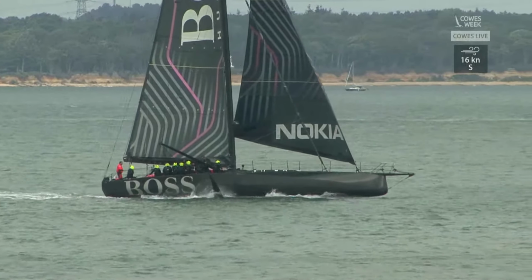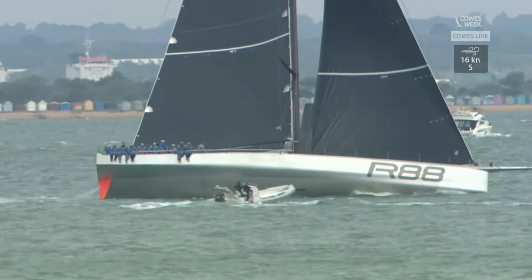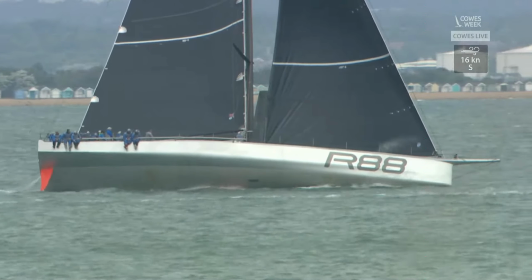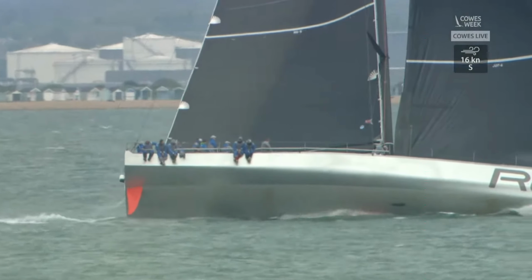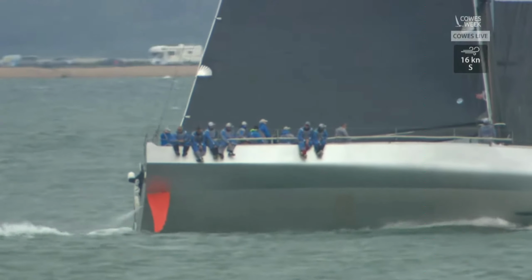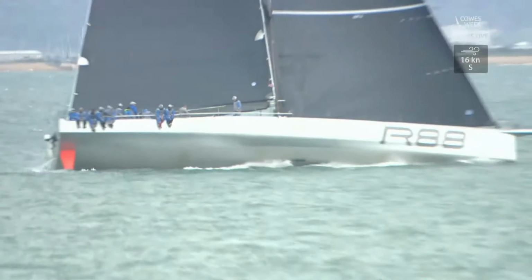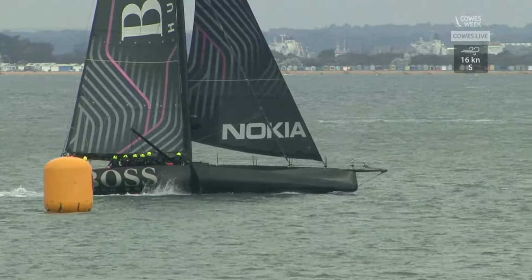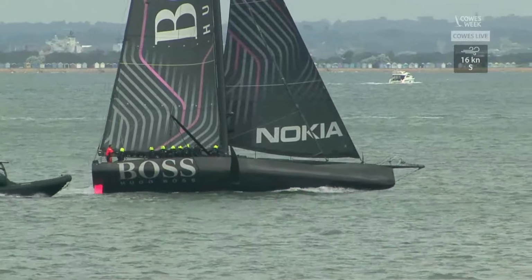Hugo Boss and Rambler are out. Hugo Boss crossing the squadron line now, heading to the east. Well, the machine that is, with their chase boat. And Rambler further out, heeling right over with quite a few of the crew out on the rail there. Is Hugo Boss going to come to Cowes, or are they going to keep going?